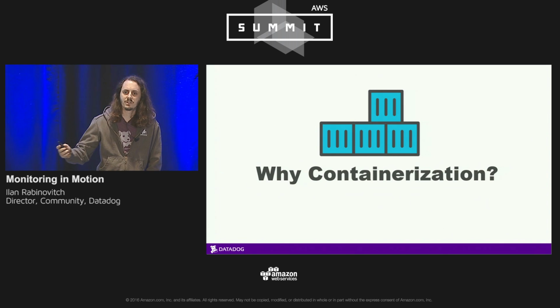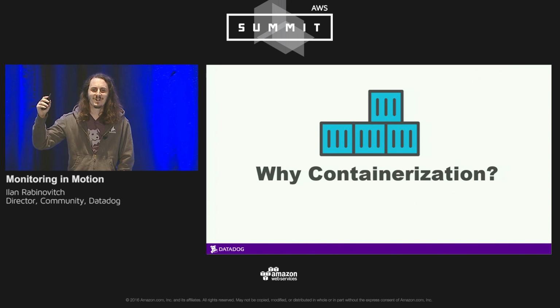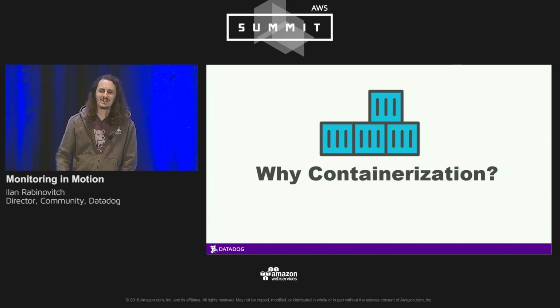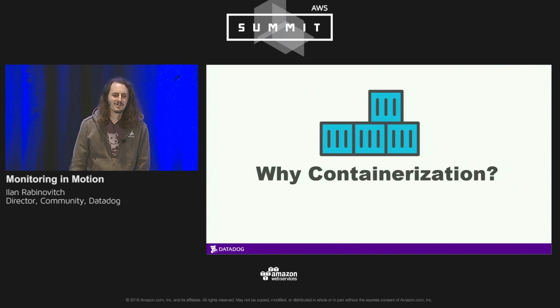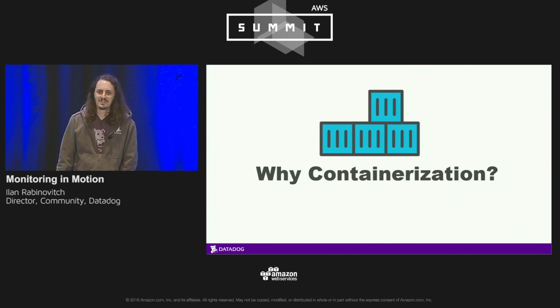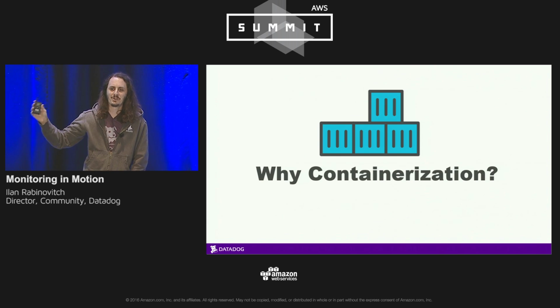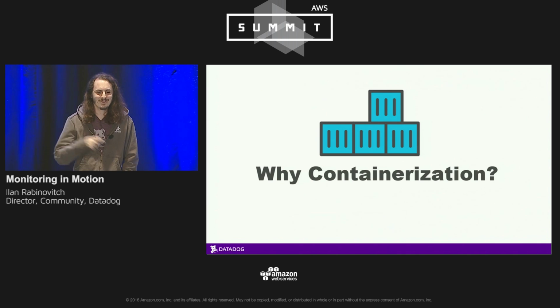So why containerization? Just by a quick show of hands, how many of you are using Docker today? I'll assume that depending on the level of your hand in the air, that's whether or not you're a dabbler or an adopter. But that's probably a good 75%, 80% of the audience here. It sounds like at least you've run Docker on your laptop somewhere, but likely using ECS as well. So clearly there's a lot of interest there.